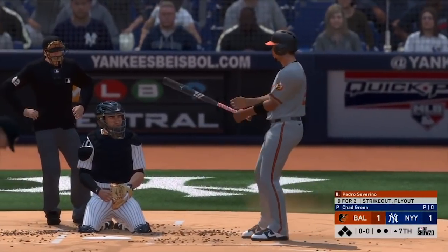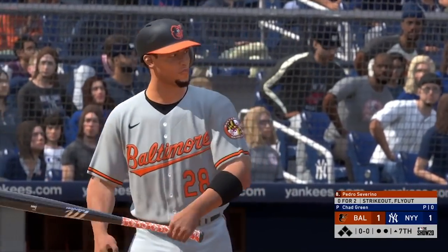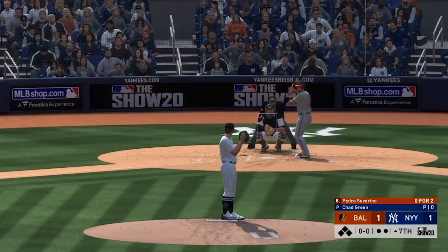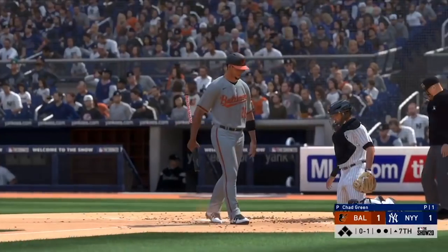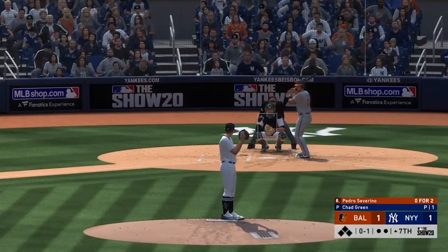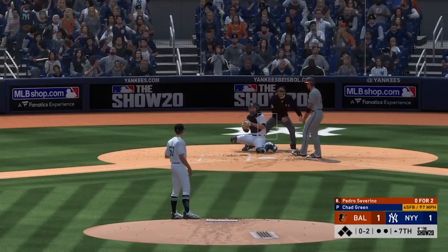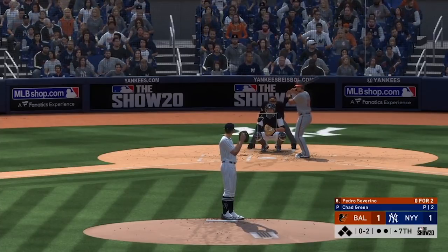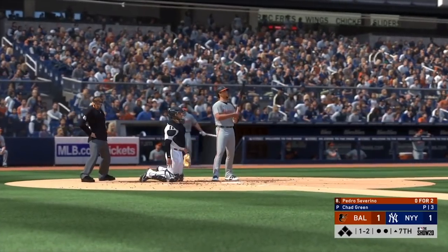Ready now for Baltimore, Pedro Severino. He flew out in his last at-bat. The pitch. Fouled away. Waved at and missed, and he's behind 0-2. And on 0-2, he misses with a fastball. High fastball right there with a two-strike count.